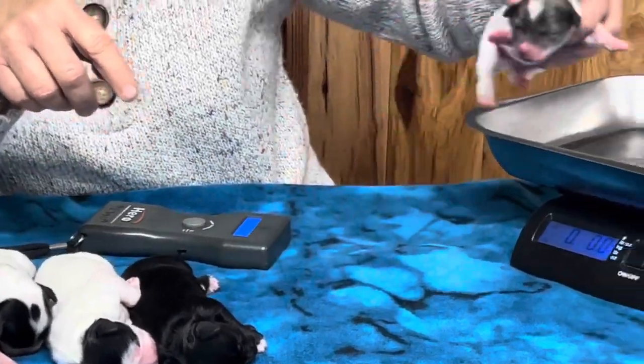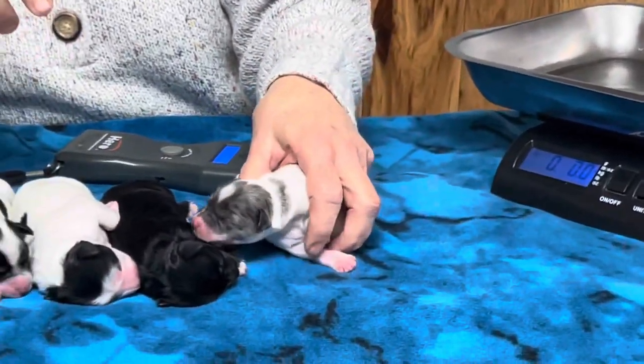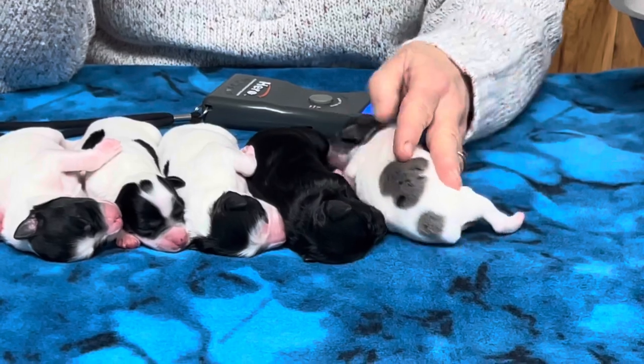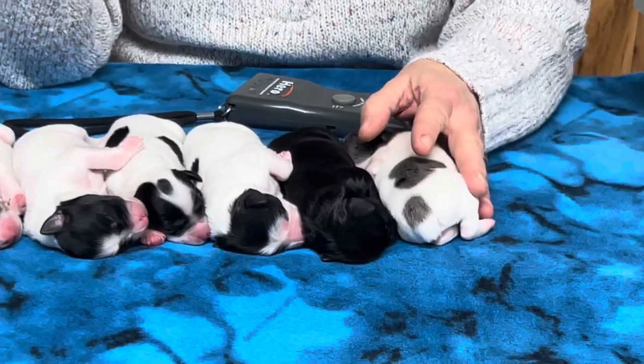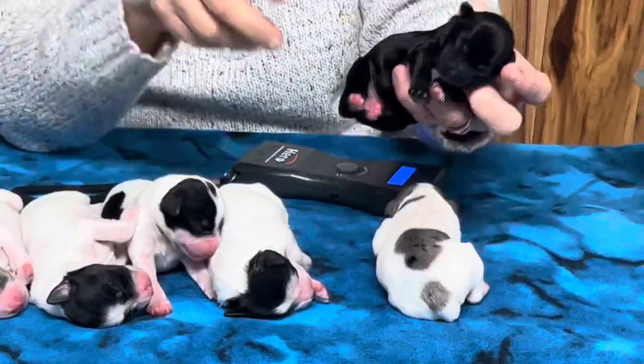I'm gonna weigh him while he's wiggling. He is 9.4 ounces. Okay, down you go, down you go. I know, now you're gonna wanna crawl. You wanna lay down this way? There, lay down right there. Go to sleep, there you go. Okay, now let's pull this one out.